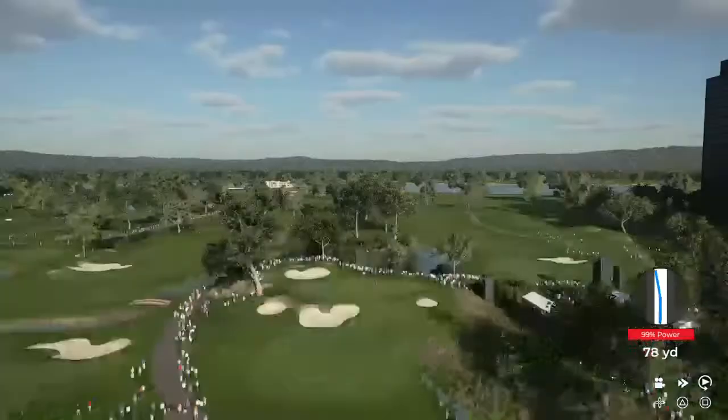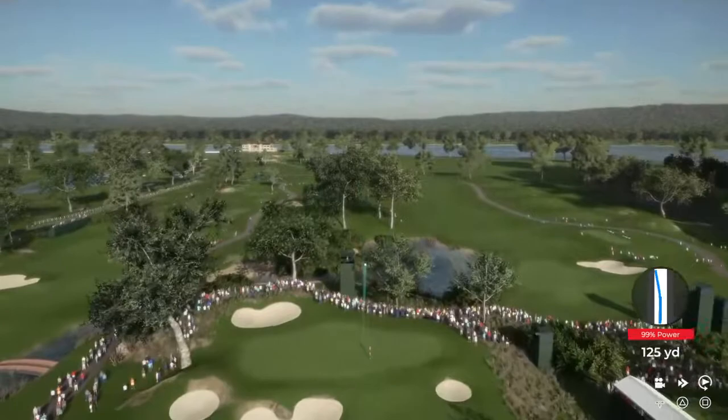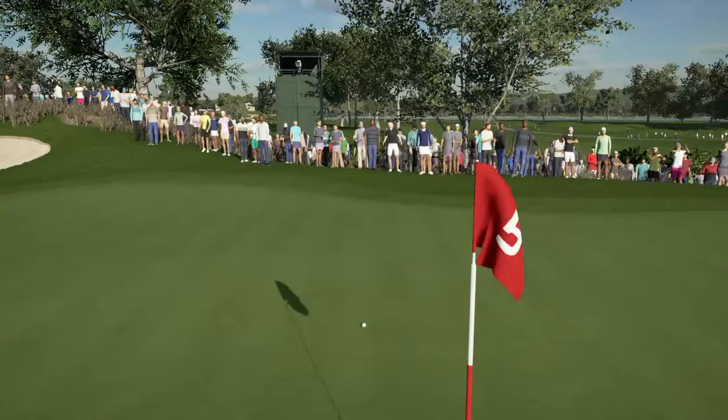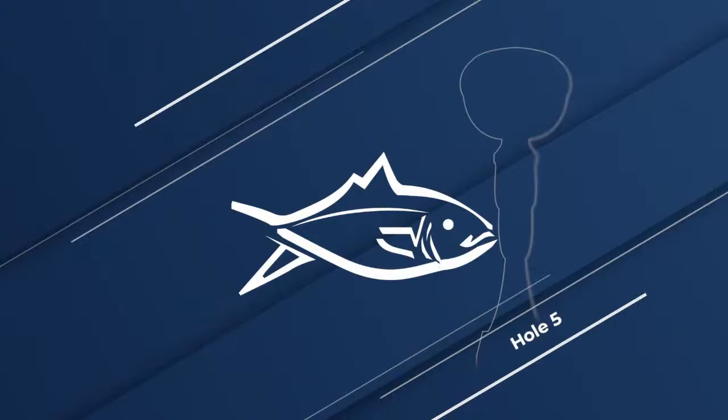Looks to be going with a hybrid here. Oh my, right by the hole. That's right out of the copybooks. Exquisite. He's already had a few birdies today. Another opportunity for another one. Let's take a look.